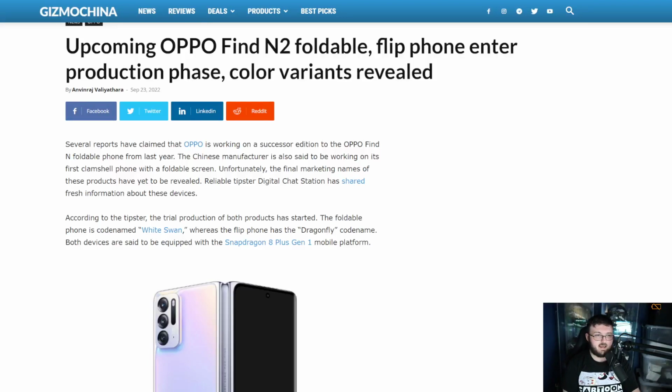So it is time for the brand new Oppo Find N2, or codename White Swan, to be talked about, because it has now entered the production phase, which means we are going to start seeing prototypes of this device, start seeing this device out there, get spec rumors, all that kind of good stuff. But I'll be honest, we can kind of guess a lot of what this phone is going to be. Let's go ahead and talk about it.